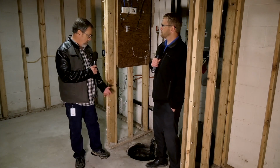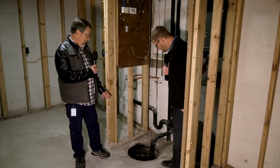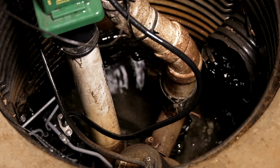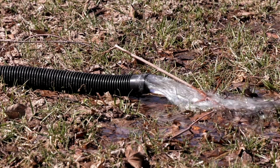Another way is to do what we've got here, to go around the inside of the foundation and put in drain tile. They take the cement out all the way around the perimeter in here, put drain tile down, pour concrete back over the top, put a sump pit in, and then you can discharge the water outside of your home, and that should hopefully take care of any groundwater issues or water coming in from the outside. So the drain tile collects all the water, drains it into this pit, and the pump actually pumps it outside. Yep, it's pumped to the outside.